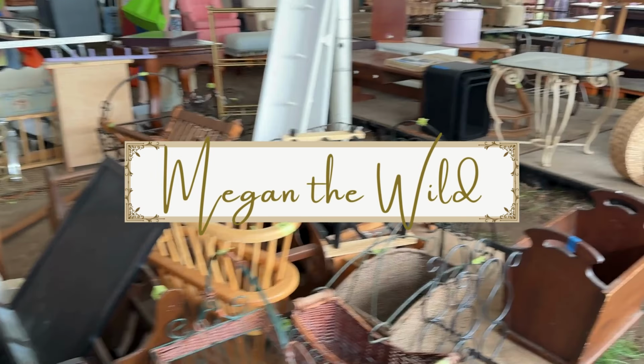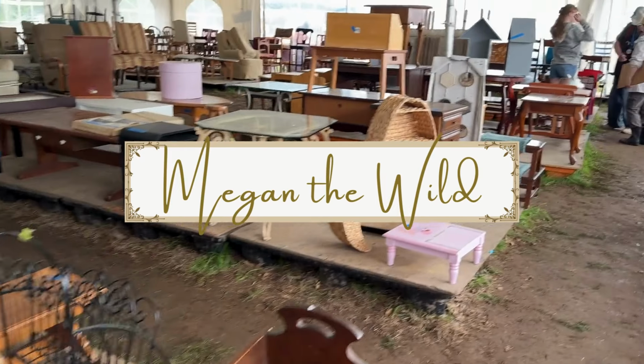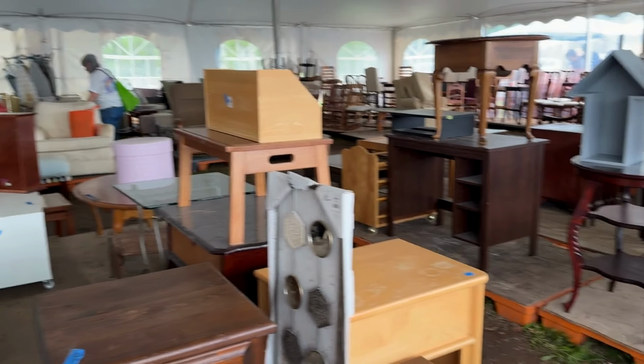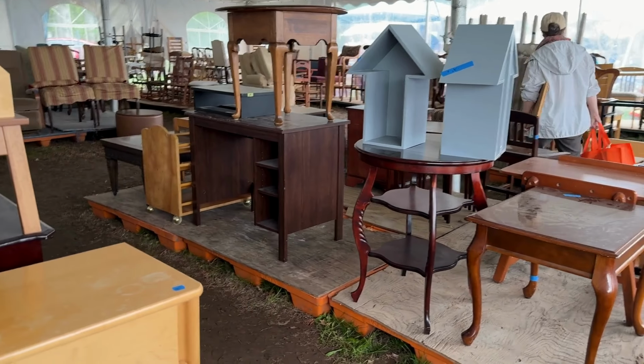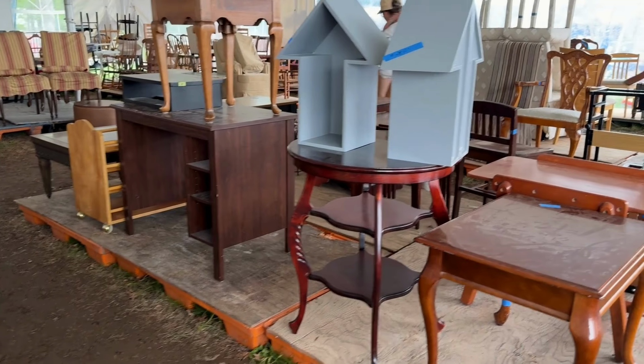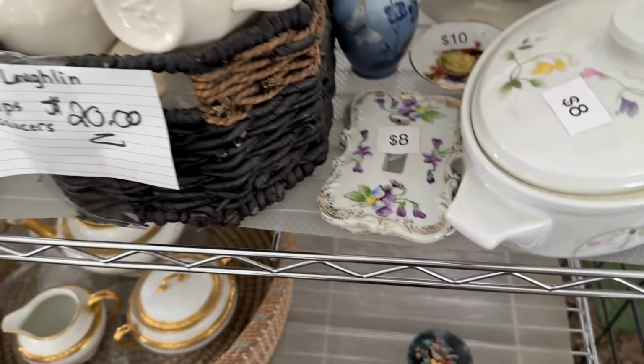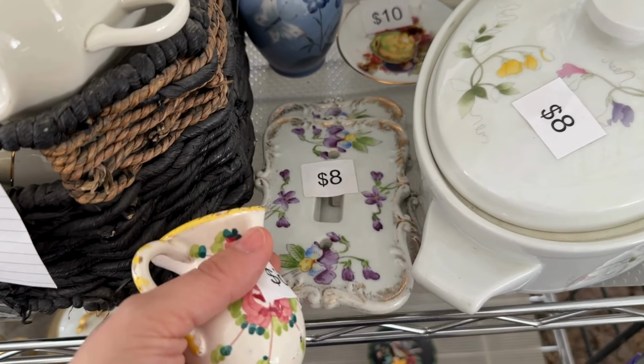Today I'm sharing my trip to the Atlantic Rummage Sale in Far Hills, New Jersey. I filmed it last spring, and because their fall event is coming up this weekend, I thought you'd like to know what you can expect if you plan on attending. Hopefully the weather will be better for you than it was for us. Let's get into it.